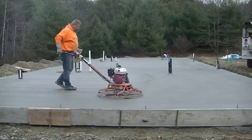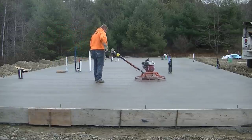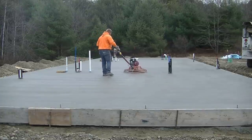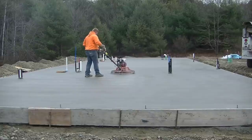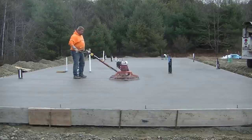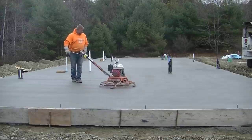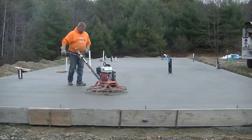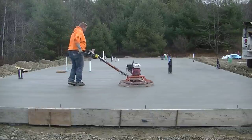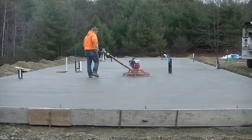So he's getting towards the end of the finishing process here on this slab, but this is probably the fourth or fifth time he's gone over it with the power trowel. And he's just using a 36-inch power trowel on this too, guys. So the timing of the finishing on something like this, when you've got this much to do, is really important. And the speed at which you finish it is really important too, because you want this thing to come out really nice and smooth.